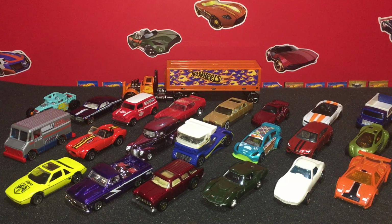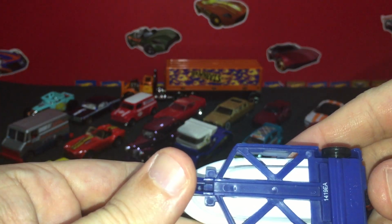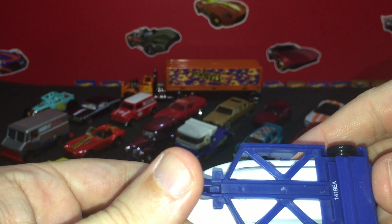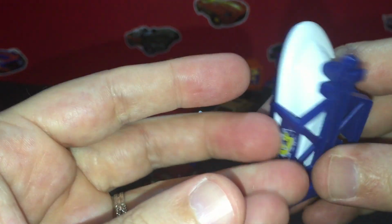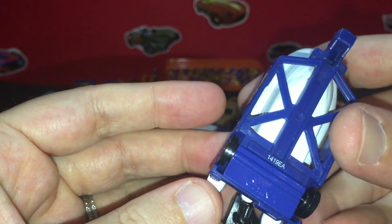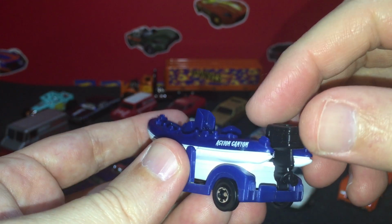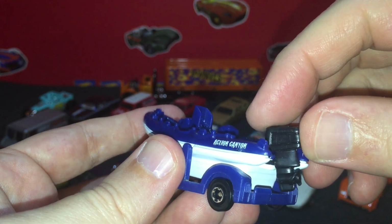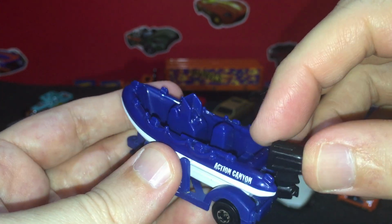Alright, moving on to the last few items we have here. This was an oddball choice, but he wanted it. We have a Hot Wheels Action Canyon boat of some kind. I'm not even sure what kind it is, but I can tell you this. The engine, anyway, will come off very easily. It does move back and forth, and that's kind of cool.